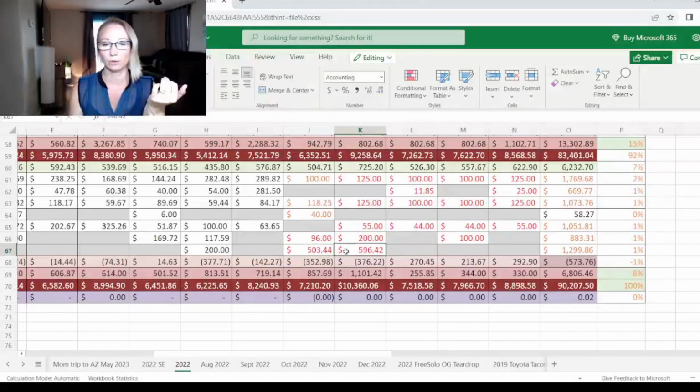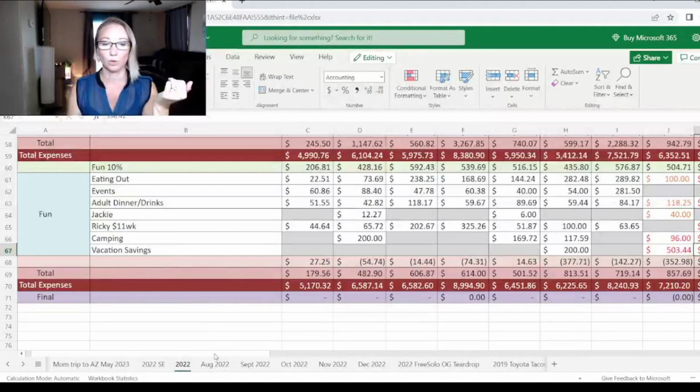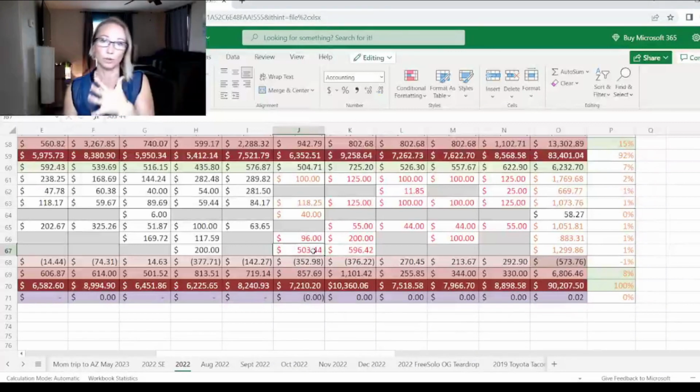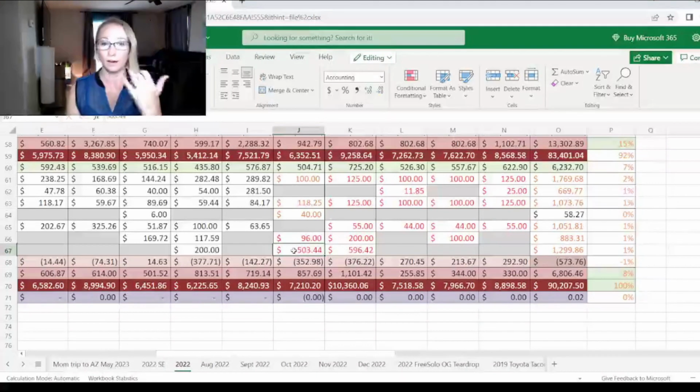And then we have some money going into vacation savings right here, because we are going to be flying my mom out here from Michigan to Arizona May of next year. So we've already reserved a cabin up in Sedona, and I'm going to be purchasing her flight tickets in the next couple months here. So we want to start putting that money aside for when she comes.